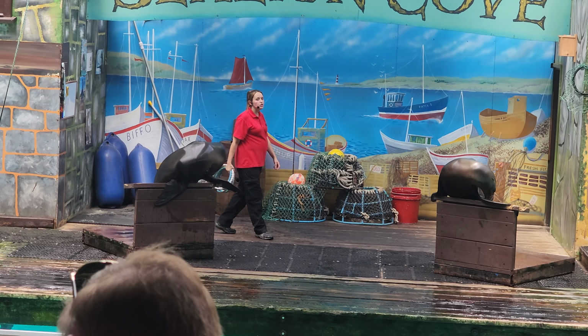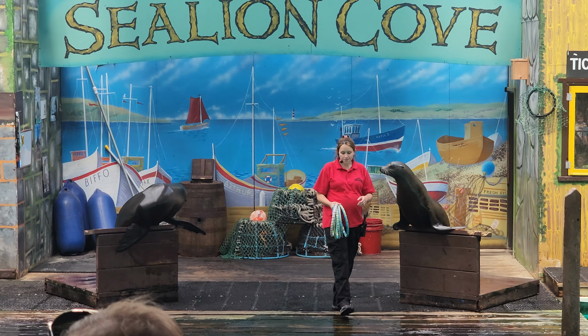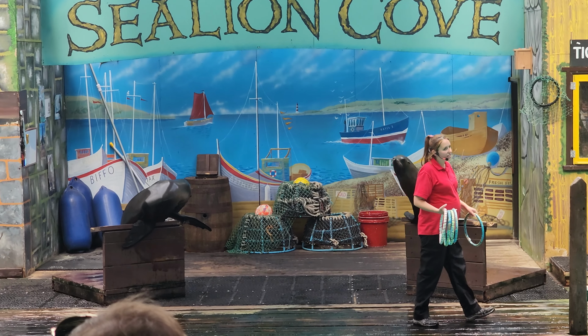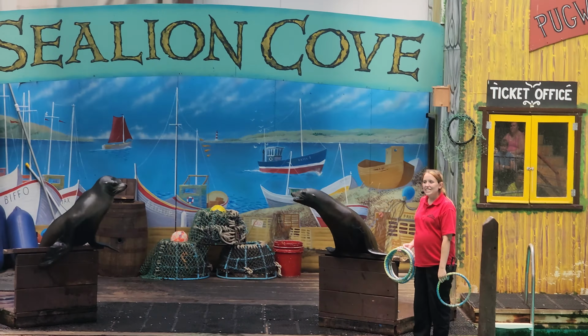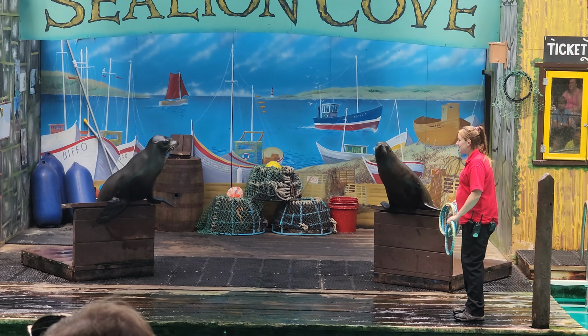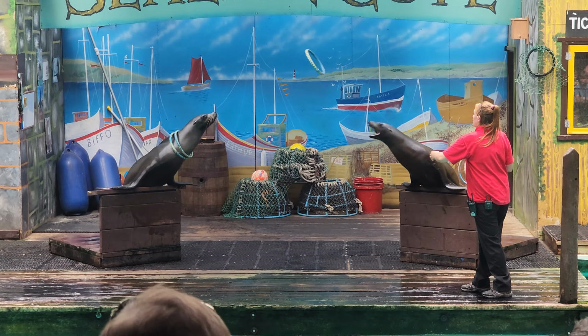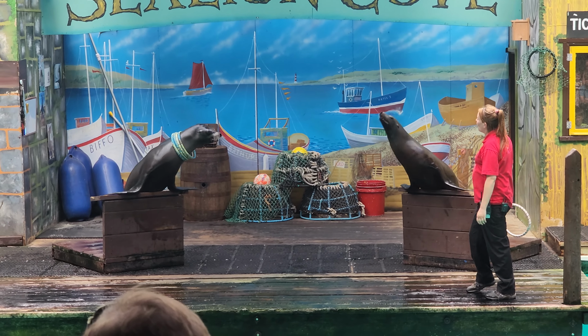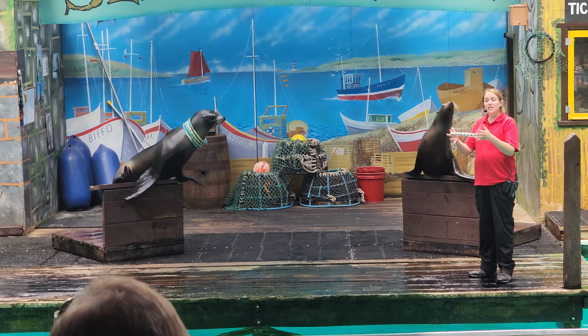Now, obviously, here at Knowsley, we feed these guys. Today they've got mackerel and capelin. So to show you just how good they are at catching things, I'm going to throw these five rings to Louis. Let's see how many he can catch over his little head. Are you ready, Louis? There's one, well done, two, three, four, very good.